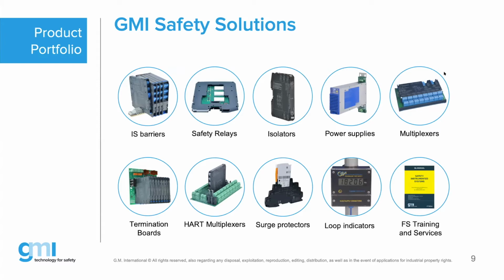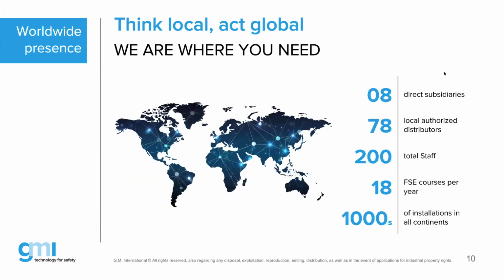We finally also have our functional safety training and service department. Tino is our director. We provide in the market training and support like consultancies. We will see later in a few words this subject.